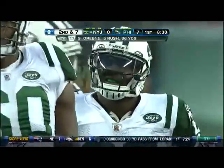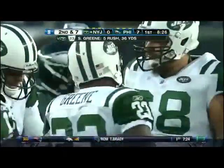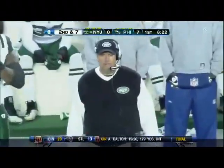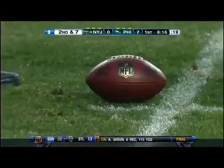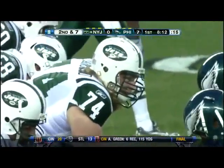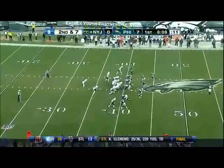And for the Jets, obviously it is a critical game in terms of their playoff hopes after going through their ups and downs. They have won three in a row coming off the blowout over Kansas City last week. They stay with Green and Connor as the running back. 7-0 lead for the Eagles.